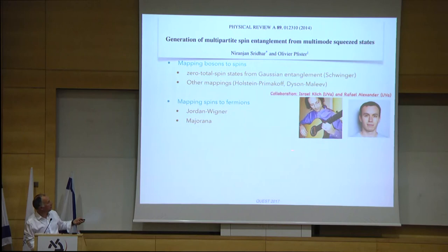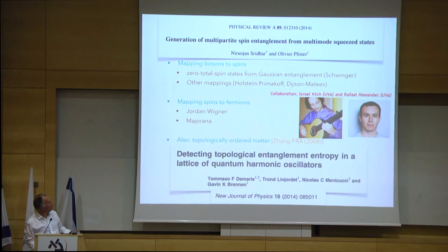not just playing the guitar. I play the guitar too, and he plays the guitar better than me also. So, and Raphael Alexander, who's our postdoc and is Nick Menicucci's first student. And so we're also thinking about topological entanglement entropy, which is doable in continuous variable quantum entanglement.